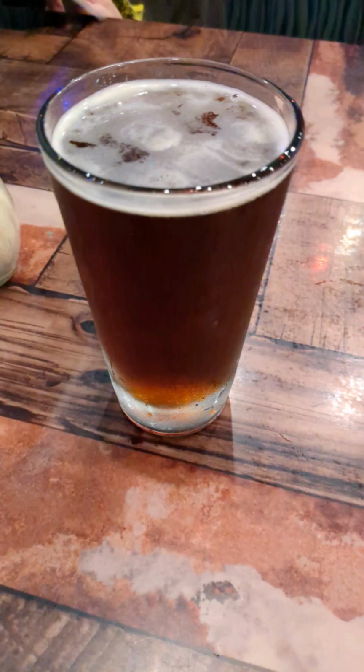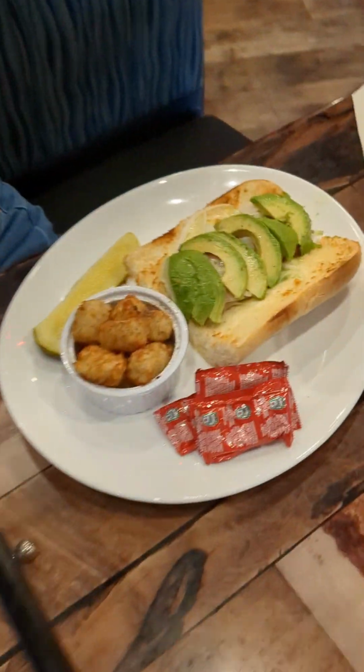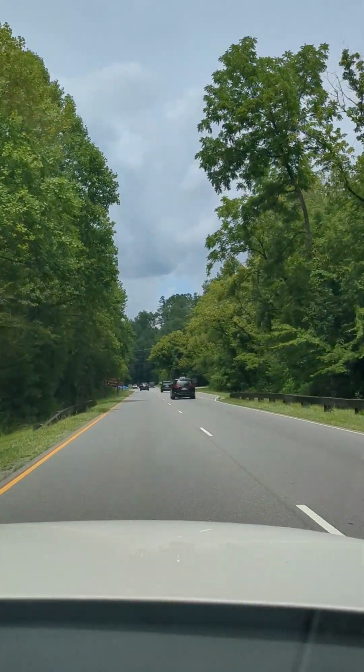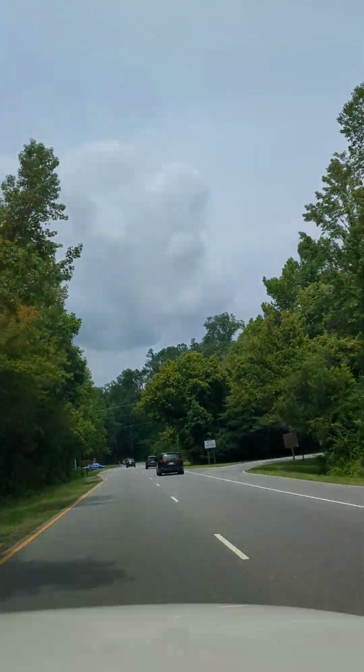And then we stopped at the Mellow Mushroom for a cold beer for the adults, and some pizza, a calzone, a hoagie, and some world-class bruschetta. And here's a scenic drive through the Great Smoky Mountains.